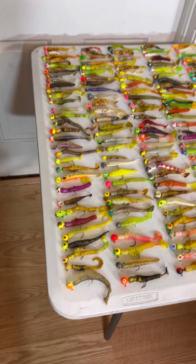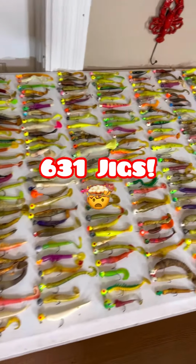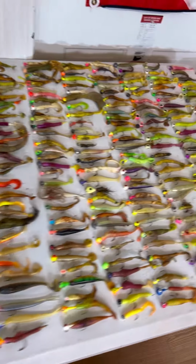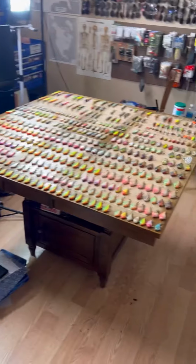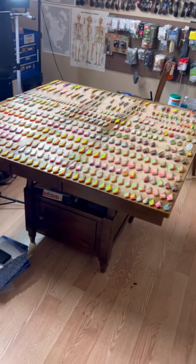If you ever wondered what 631 jigs look like, here they are right now. 631, crazy. That's all of them. That was a lot of work. Unbelievable. It took me about 5 hours to do all this today.